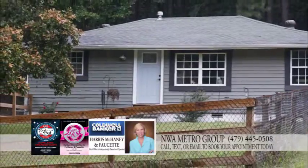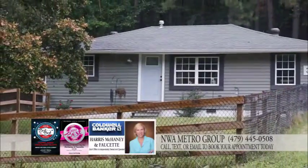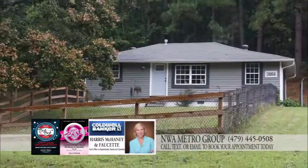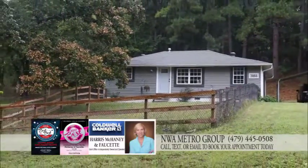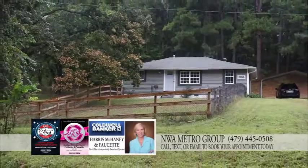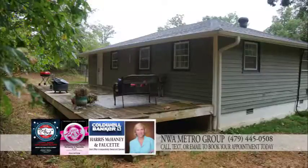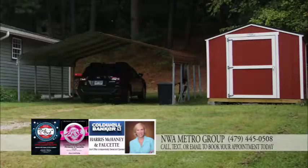Enjoy the southern lifestyle with this country home in a secluded area, convenient to Springdale and Fayetteville. Large mature trees line the property. This cute small home features a fully fenced-in front yard and very private backyard with full deck and hardwood trees. It also has covered parking and a shed.